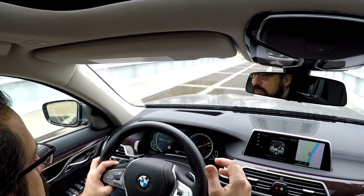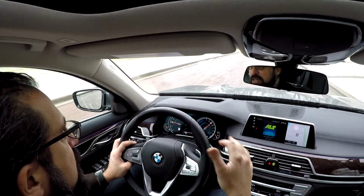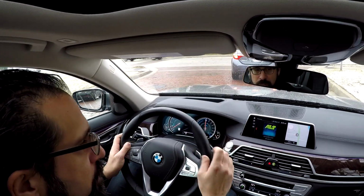All right, we're going 40 miles an hour. We're about to hit these bumps, and it just soaks them right up. It's really incredible because there's a firmness there that gives you confidence, but at the same time, you can feel the car reacting to the bumps. So the adaptive suspension is really impressive here.